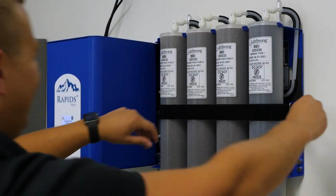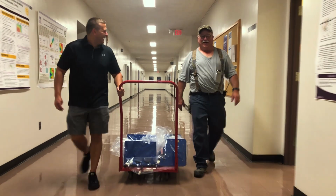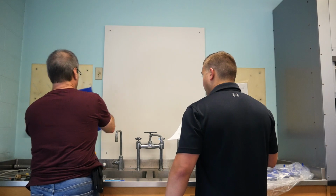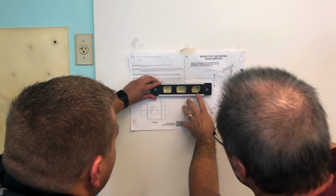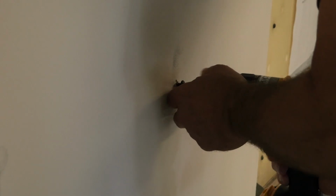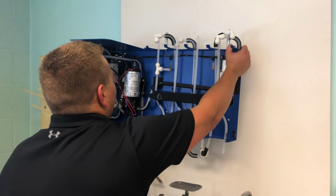You have less things to worry about, less contaminants that could maybe offset a reaction. A lot of students here are running experiments looking at DNA and proteins. So having a more pure form of water is going to result in potentially a cleaner band.